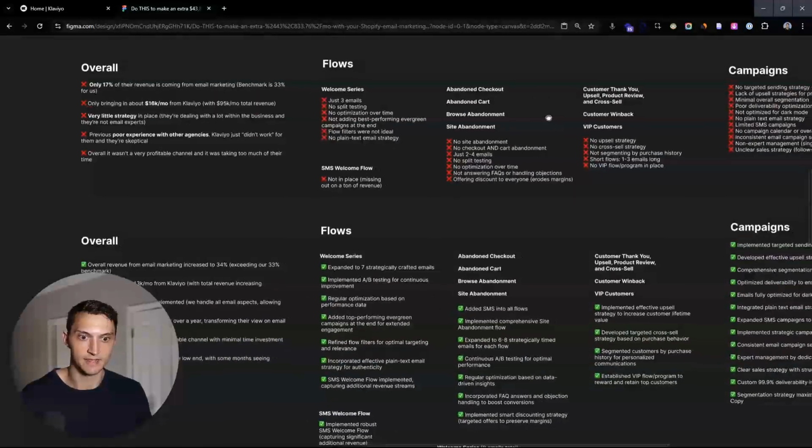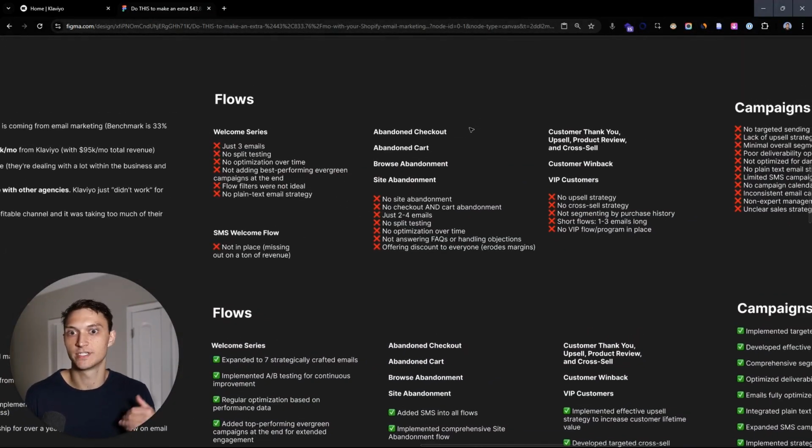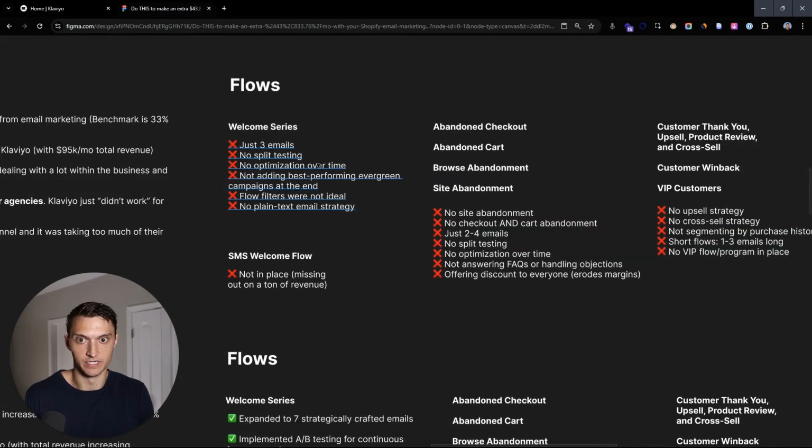Now looking at their flows. When they started off, the welcome series just had 3 emails in it. That's it. Usually we like to expand to 7 or 8. So in this case, the welcome series had just 3 emails. They didn't have any split testing. They were not optimizing their email flows over time. They weren't adding in best performing evergreen campaigns at the end. The flow filters were not ideal.